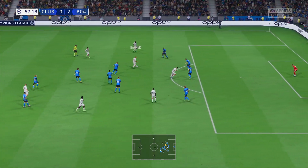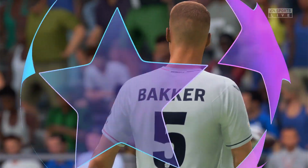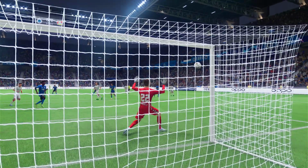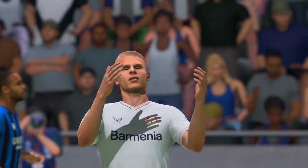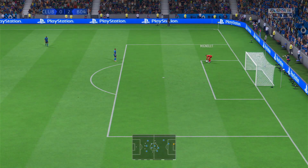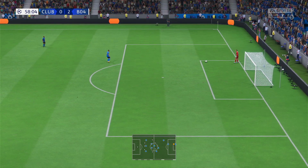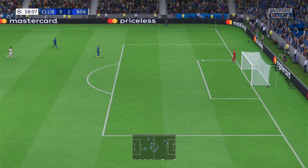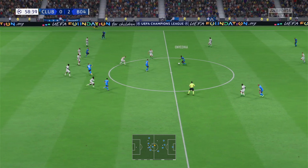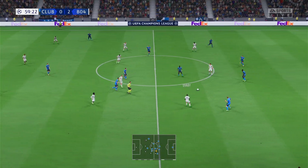Well, sitting deep like this might be a dangerous game. Well, he didn't miss by all that much. Well, he struck it quite nicely, but the keeper was always in control of the situation. He knew that was going wide. Vanaken. And he saw the situation developing.